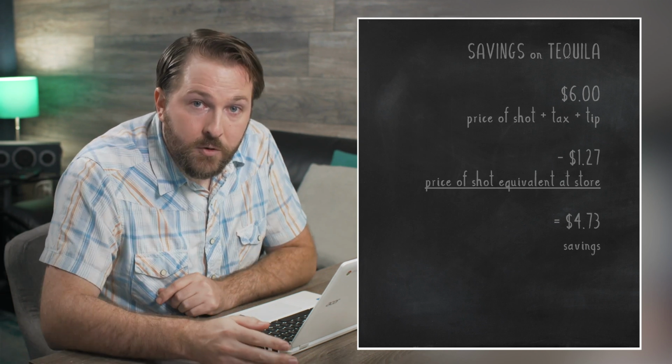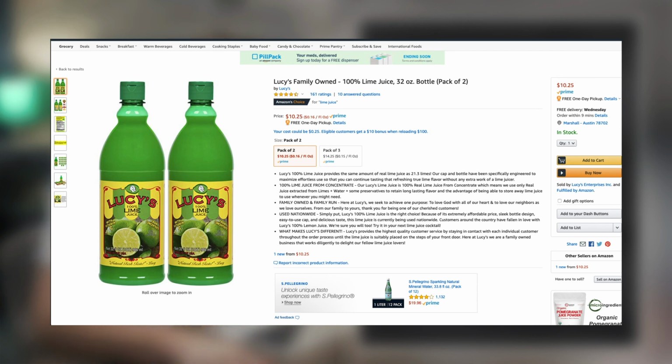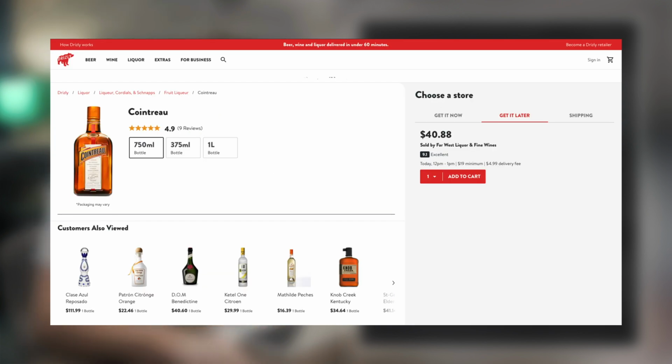Popular tequila cocktails, we're going to be looking at margaritas and palomas. Now everyone has their own recipe for margaritas. I'm going to say it's 2 ounces of tequila, 1 ounce lime juice, and 1 ounce of triple sec or cointreau. So when we look at the price of lime juice, I'm seeing 64 ounces for just over $10. After tax, that's 17 cents per ounce. And when I look at cointreau, I'm looking at just over $40 for a fifth. That means per ounce, we're looking at $1.74.